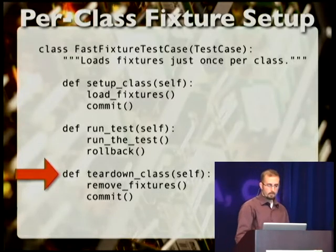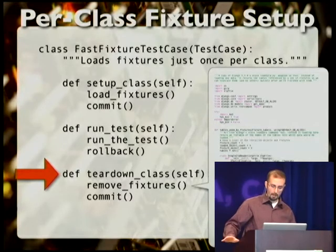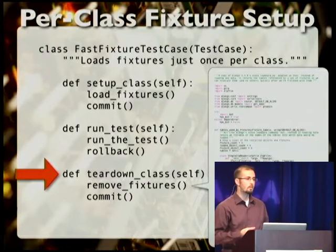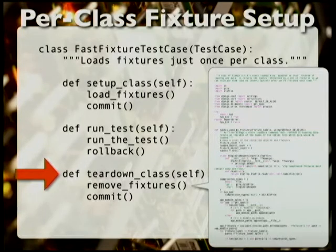Well, we run a modified version of Django's stock fixture loading apparatus. And this one keeps track of what was loaded so that we can forcibly undo it. Truncate, truncate, truncate, truncate. And truncate's a lot faster than delete star if your database supports it. So we use that a lot.